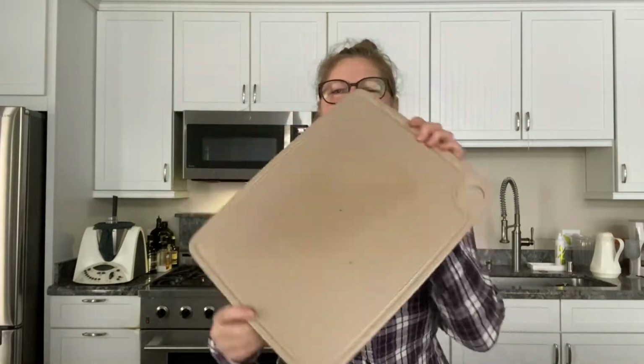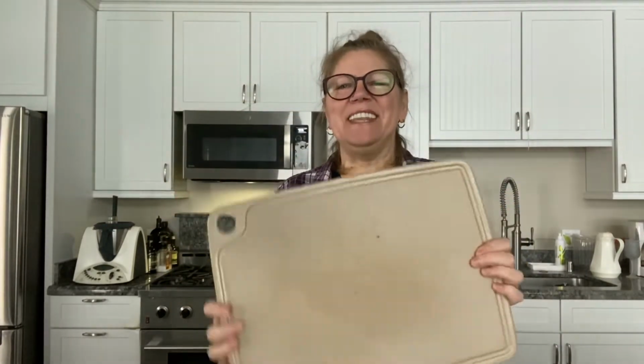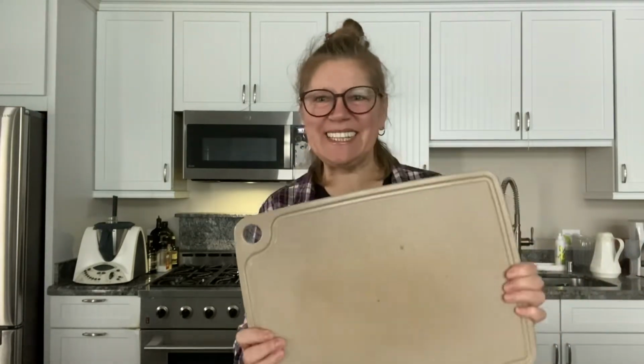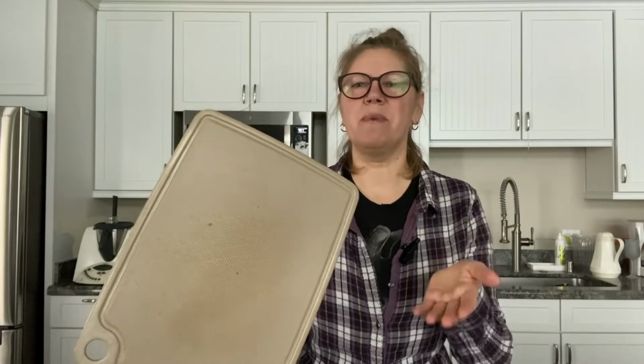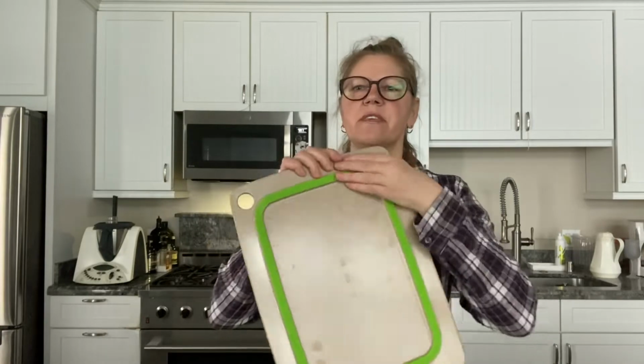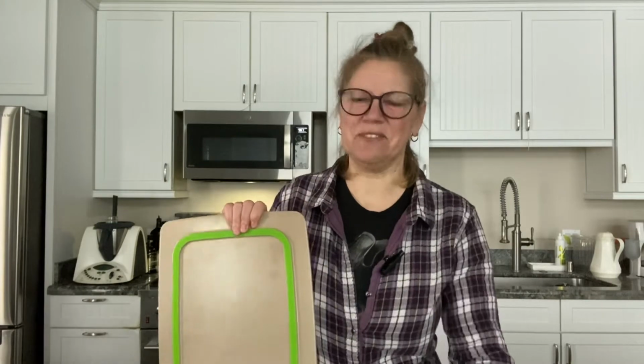In the kitchen, we'll start with the cutting board. This cutting board is amazing. The only wish I had is that they had an even bigger one. This is extra large, and it's made from, you can't believe it, rice husks. So it's not plastic, it's not wood, it's made from rice husks. And underneath there is a silicone strip, so it never slips, it just stays perfect, like glued to your counter. It doesn't matter what kind of counter you have.